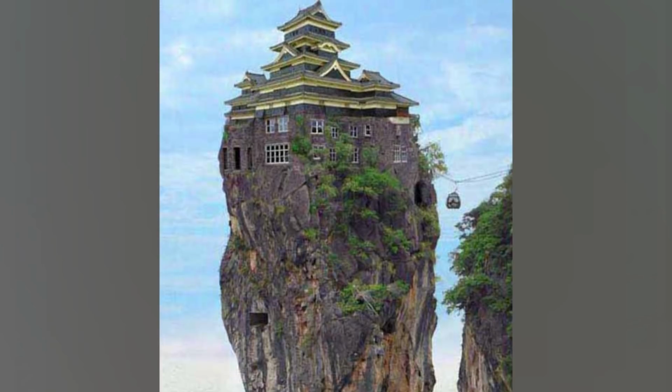Everything at the top looks legit, and then as you travel down, things just get worse. I'll be the first one to say that I think this house is a terrible idea. No one needs to live on top of a shady looking rock.